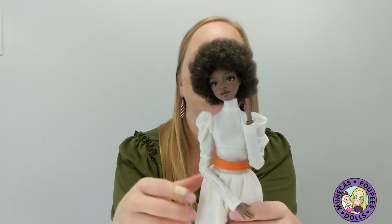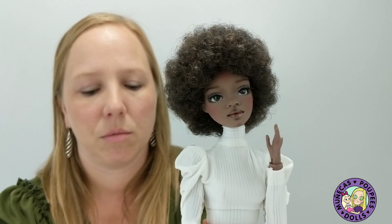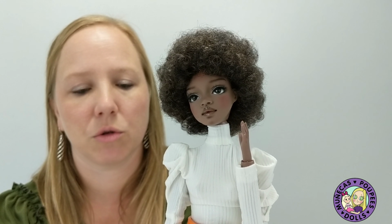It looks like she got a little spot on the side of her face. I don't think that's supposed to be there. I'm going to have to try to clean that off. But she is super gorgeous. I think she's so pretty.